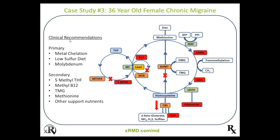So the first thing that was initiated was metal chelation in order to lower her body loading of lead. And after she had completed about 5 of the 10 chelation treatments, her migraine started to improve. So on chelation alone, her symptoms and her primary complaint of migraine was improved significantly. The other thing that we proceeded with was recommending a low-sulfur diet, again because of her CBS upregulation, and something that we're not discussing today, but again as part of the methylation pathway, and I mentioned it earlier, is her SUOX enzyme.